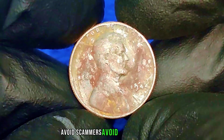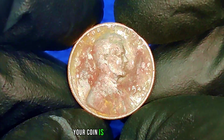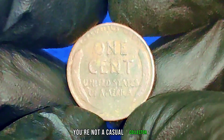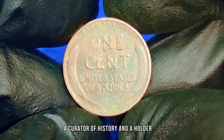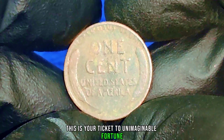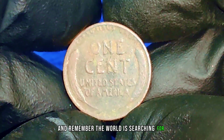Avoid scammers, avoid quick sale offers, avoid cheap traps. Trust me, your coin is not just valuable, it is extraordinary. When you own a piece like this, you're not a casual collector, you're a guardian of wealth, a curator of history, and a holder of legacy. Do not underestimate what you have. This is your ticket to unimaginable fortune. Stay smart, stay aware, and remember, the world is searching for coins like yours, but only you have it.